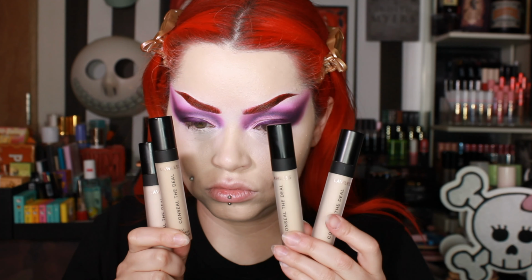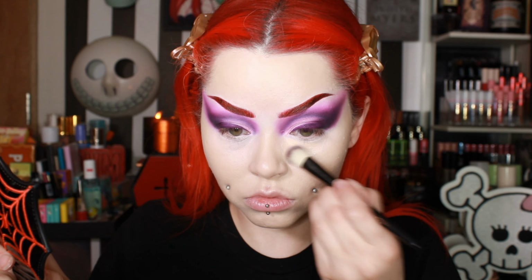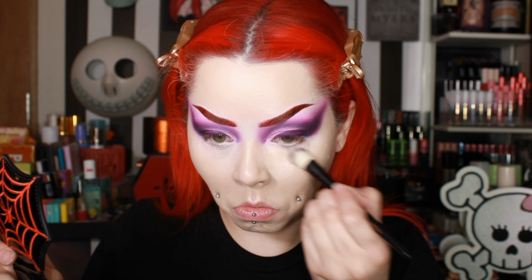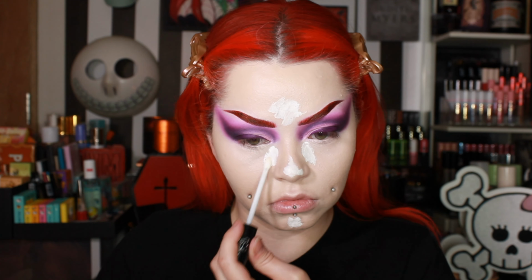And then I'm going in with the new Lawless Concealer, which I am obsessed with. I had to figure out what shade I was, but I think I went with literally the lightest one. And I love this concealer. It's so serum-y feeling. It feels like a serum. It feels really hydrating, but it has great coverage to it. The brush was phenomenal. I love it.